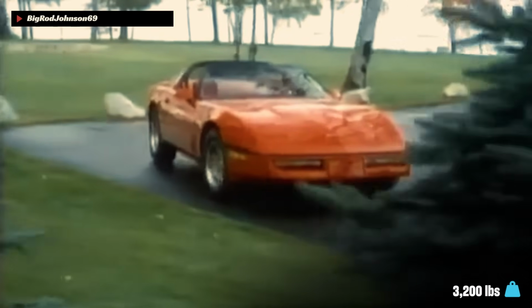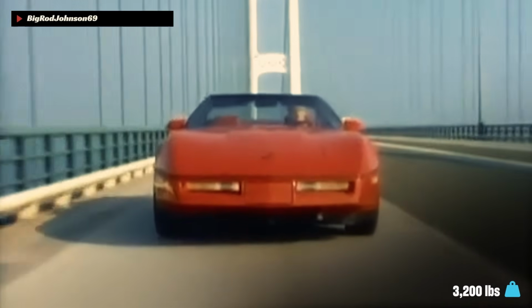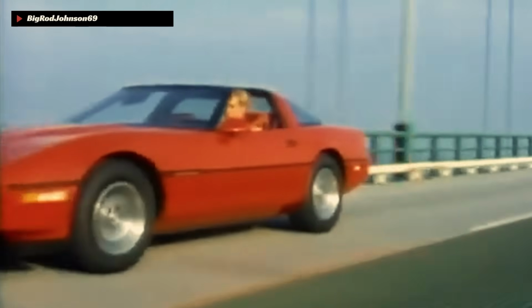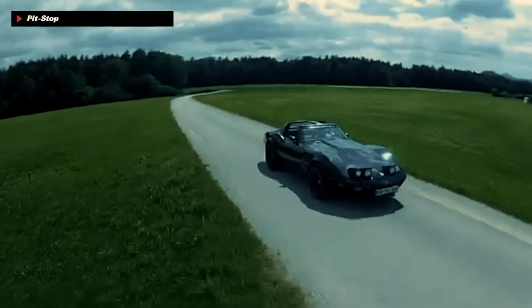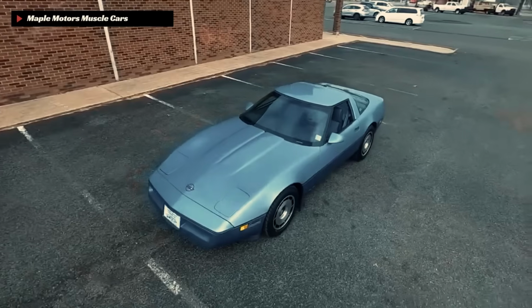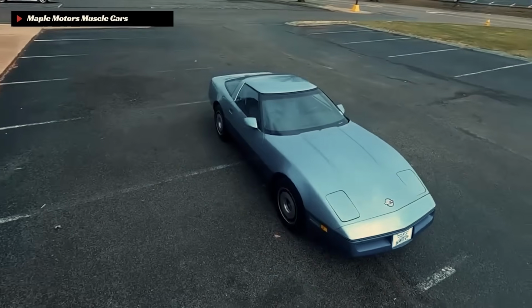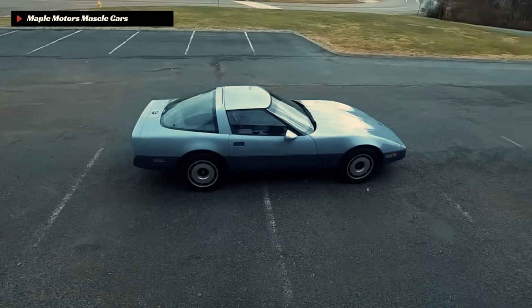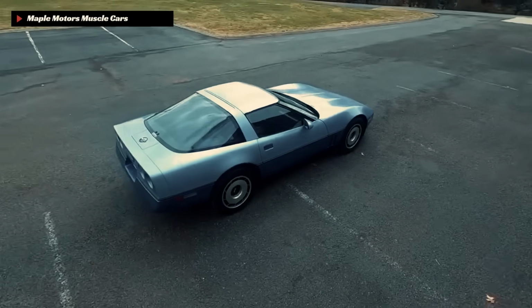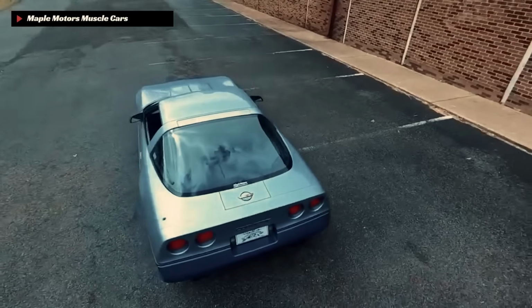The C4 was lighter than the C3 was, at around 3,200 pounds. It was far more agile, and its suspension was far more advanced. And the C4 had four-wheel discs all around. Now, both generations of Corvettes handled surprisingly well for their era, but the C4, that was truly transformative. It felt modern, planted, and sharp in a way few American cars did in the 80s. And if you were to actually compare and contrast chassis dynamics, the C4 is by all intents and purposes a better chassis than the C3, full stop.